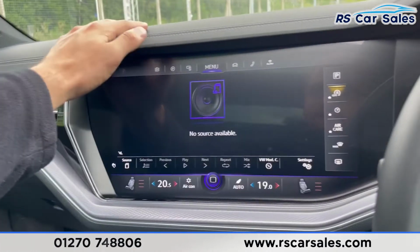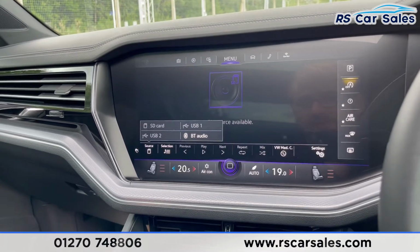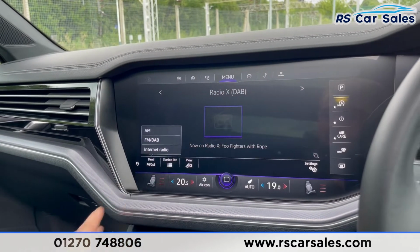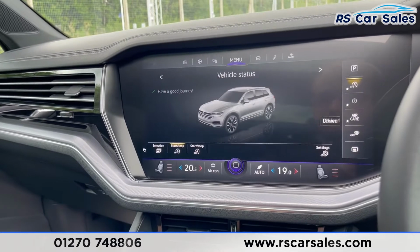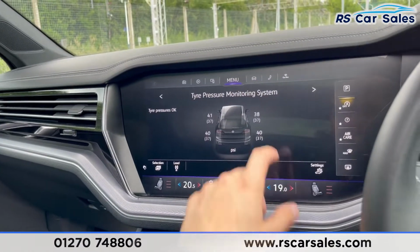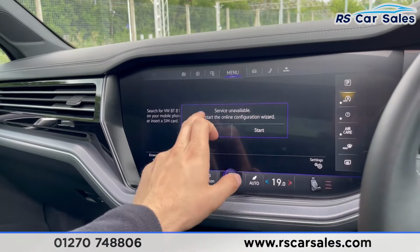Going through all these settings, so you do have your media, so you do have your SD card, USB 1 and 2, and also Bluetooth audio. You also have your radio settings just up here, so you do get your DAB and also FM and AM, and also internet radio. You go into your vehicle settings. As you can see just there, it gives you all the vehicle status. You have your Bluetooth phone connectivity just there, and also your CarNet just there as well.